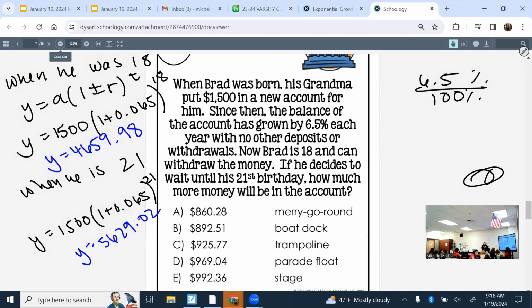So to figure out what the answer to the question is, if he decides to wait until his 21st birthday, what math do I need to do to figure out how much more he'll have? So then take that answer, 5,639.802 minus what he had when it was at year 18. And which answer is it going to be? Correct. Exactly what it said in my calculator.